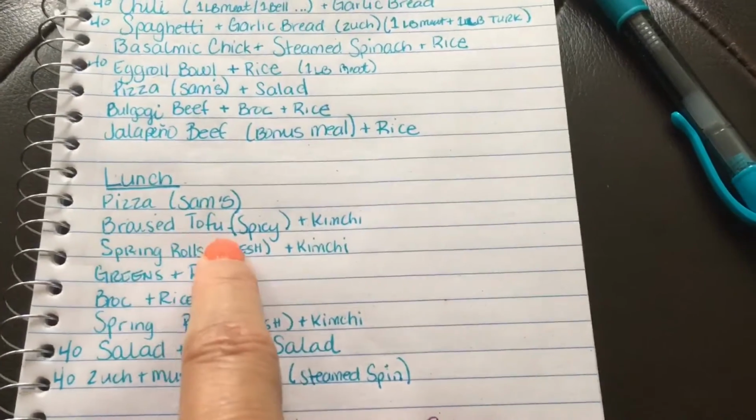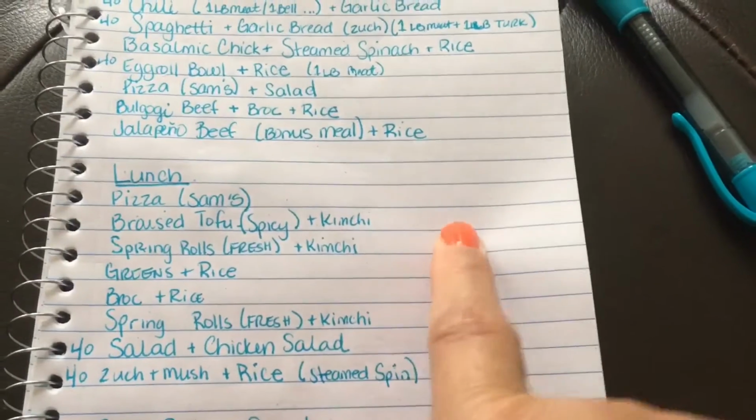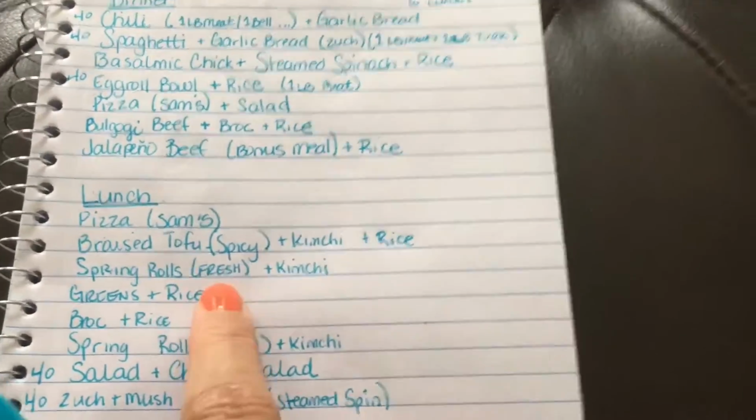We're going to have braised tofu, and it's really spicy, and I'm going to make kimchi, and then that will go with rice. And I forgot to add the rice in there, but let me add that in there. And then we'll have spring rolls, which we had today, actually.